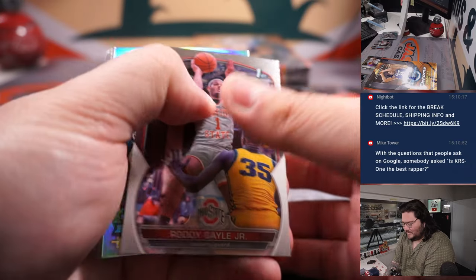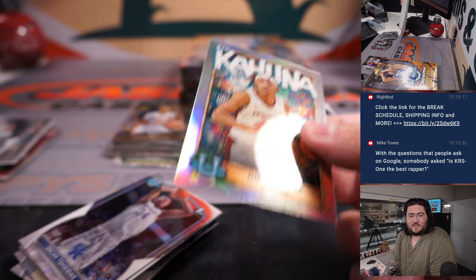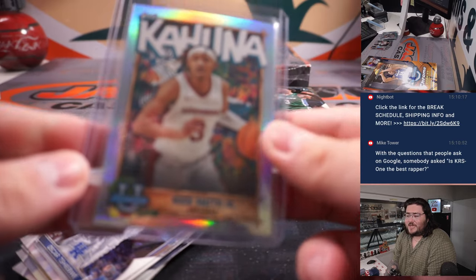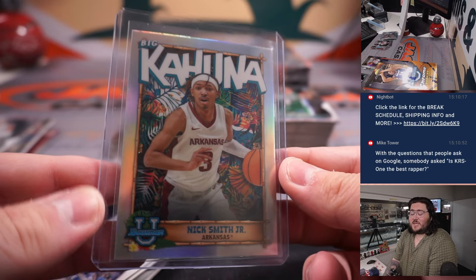And a big kahuna. Nice. Didn't see one in the break we did earlier. Usually a little rarer case hit type. But the big kahuna, Nick Smith Jr. Nice name. Going to N plus O and Adam Kupperman. Nice, Adam. Congrats.